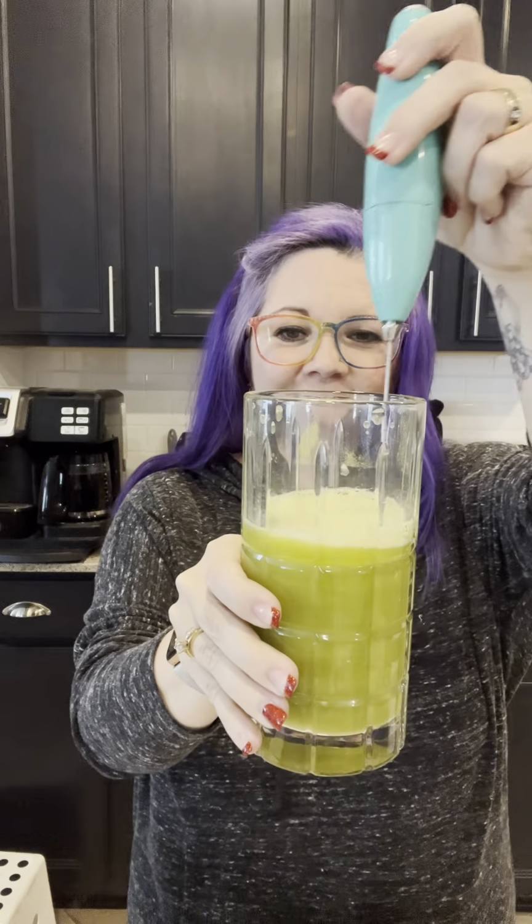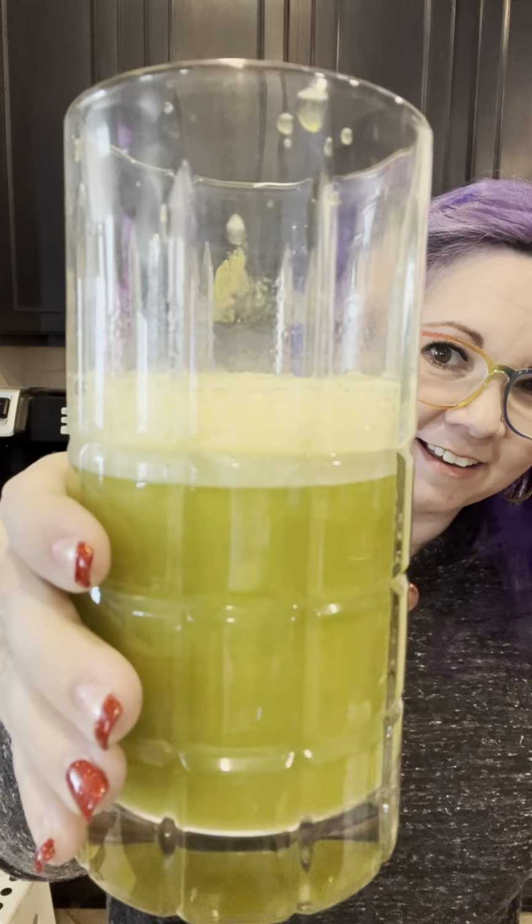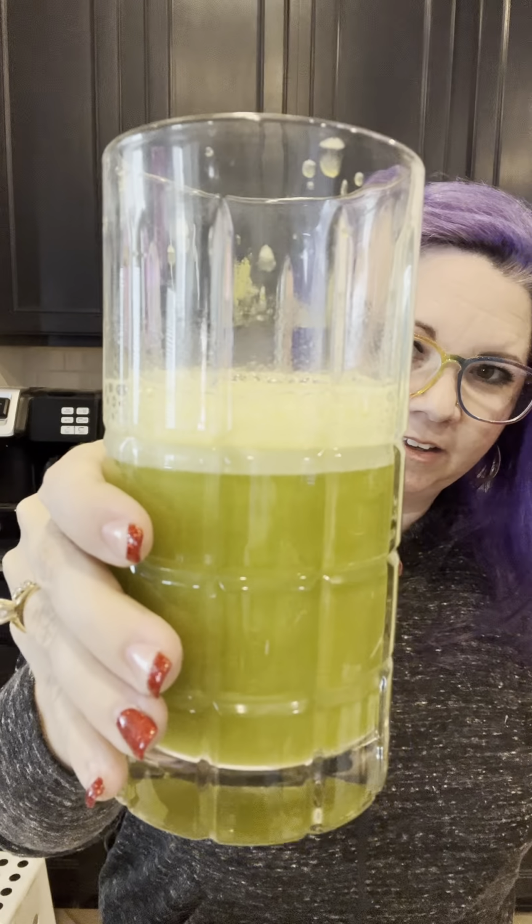So you can see the fizz, you can see the foam building up right there. Look how fun. Oh, you guys, this is so awesome. So if you're a soda drinker and you want that kind of fizzy drink, oh my gosh, this is so good. I love that peach flavor.